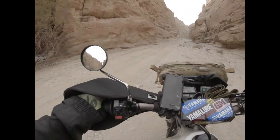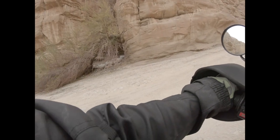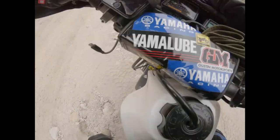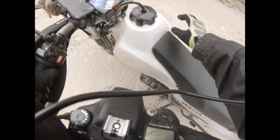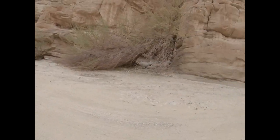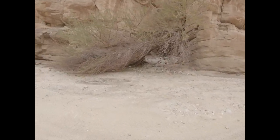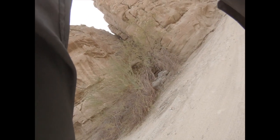Some things just catch my eye, and I use this time for my buddies to catch up, but also for me to stop and get some flicks in. Traditionally, I've been a photographer more than a videographer, so photography comes naturally to me. What's difficult is jumping between shooting photos and shooting video.